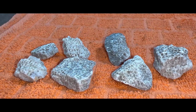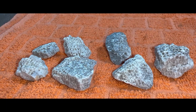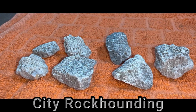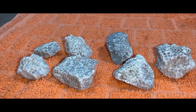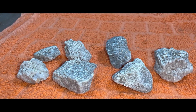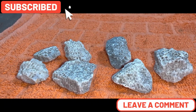Now, this handful of favosite corals actually come from our good friend Nick over at City Rock Hounding. And I covered these in a video once already when we went through the box he sent us. But now we're going to slow things down and really take a look at these guys because they have some really interesting details in them.